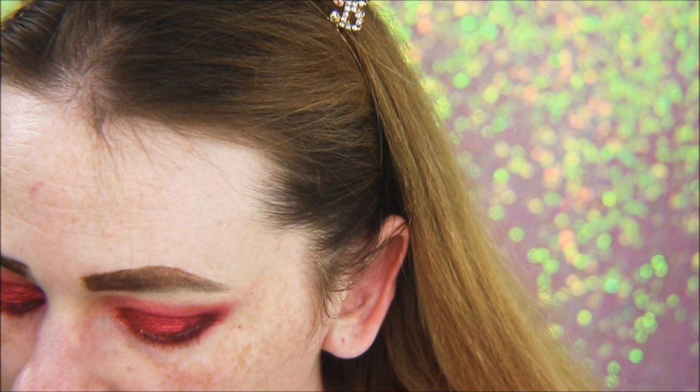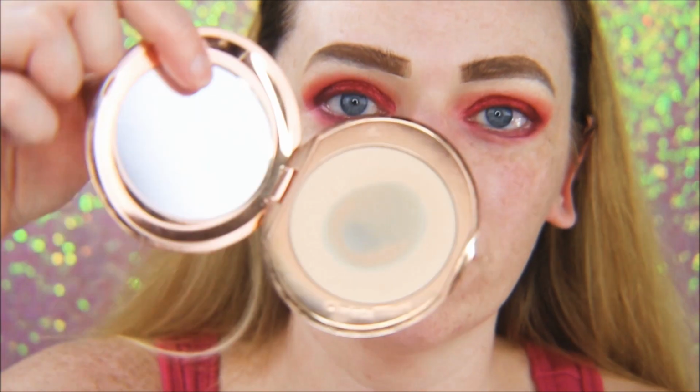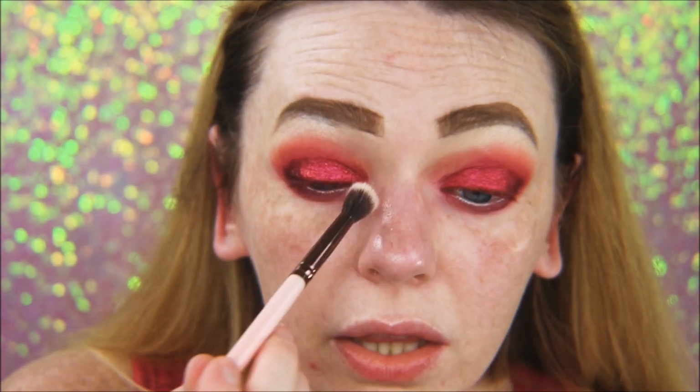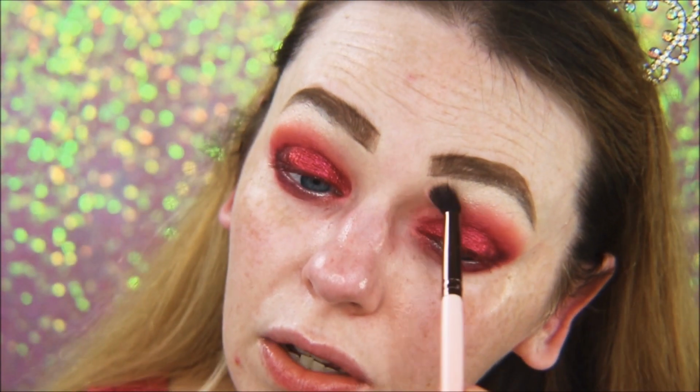Okay, and then a trick I really love doing is taking a clean blending brush, and you're going to want to find a skin toned powder. I'm just going to use this Charlotte Tilbury Airbrush Flawless Finish Powder because it was right there, and this clean blending brush, and I'm going to put that through this area right here, and it just cleans up the inner corner and makes your eye look a lot cleaner and sharper.